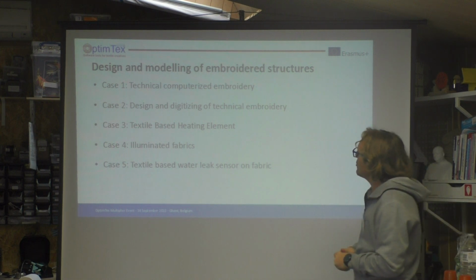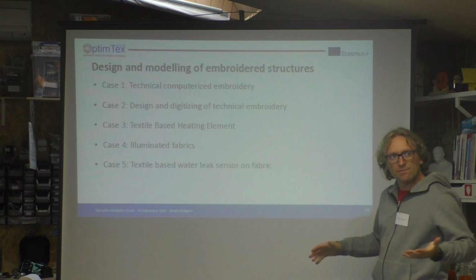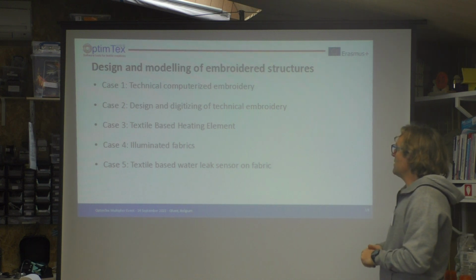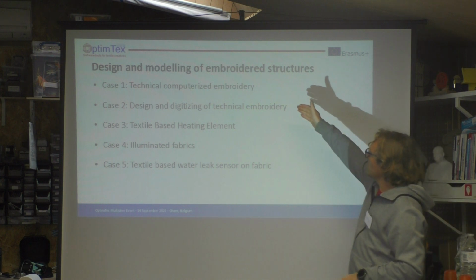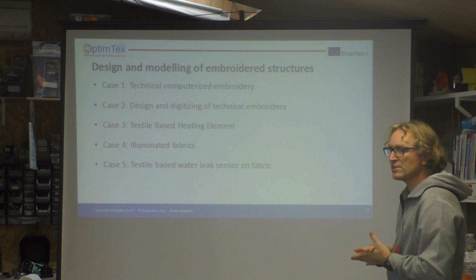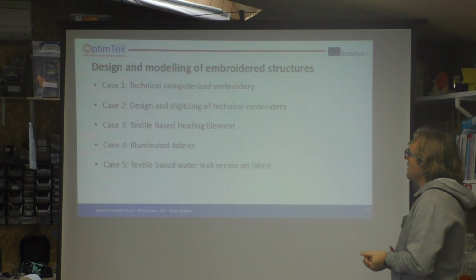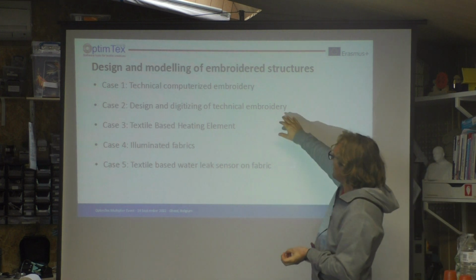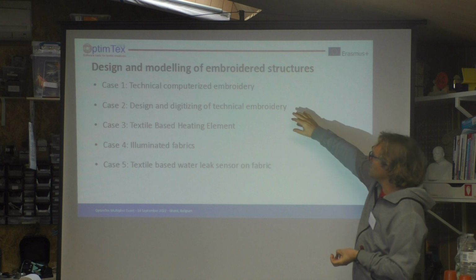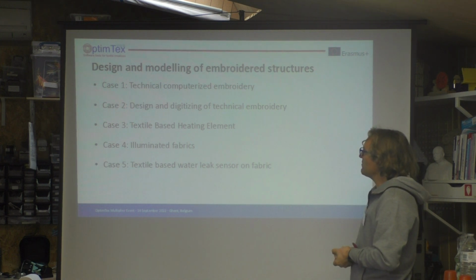The next module is on embroidered structures. So embroidery is a way to, when you have a finished fabric, add something on top of it. It gives explanation on how you can do computerized embroidery, and Inkscape with Ink/Stitch is used as a tool because that is free. Then they give a design and digitizing of technical embroidery, so how you use this Ink/Stitch to get patterns you can use on your embroidery machine.